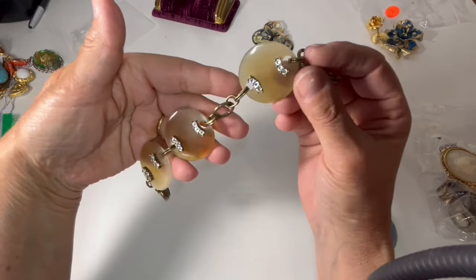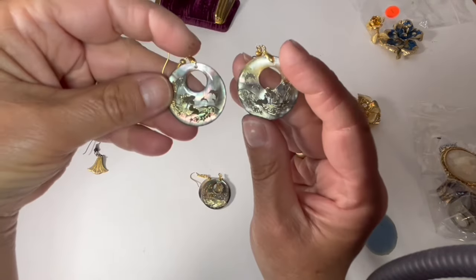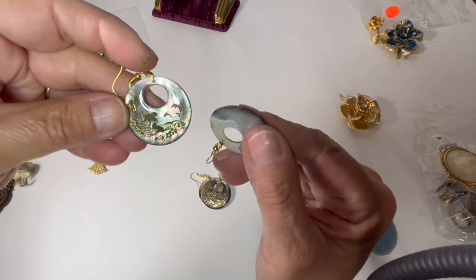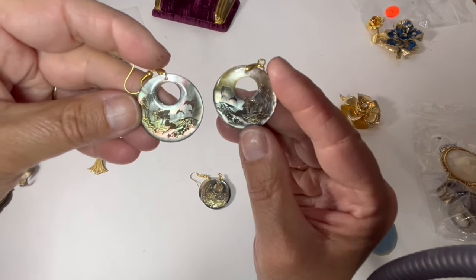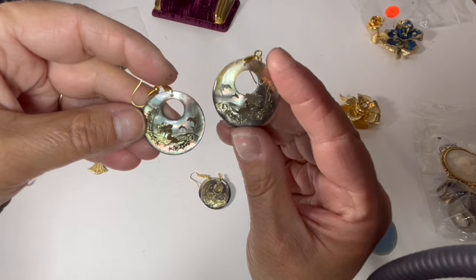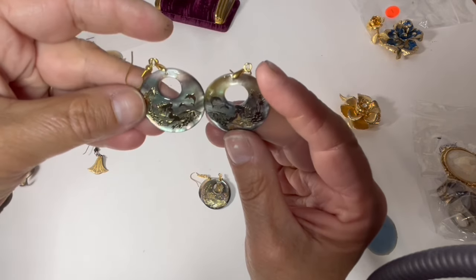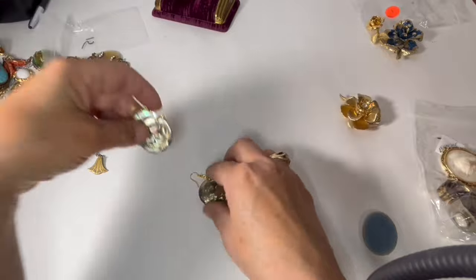So I will go ahead and put that back to the way it's supposed to be. I'd also found these gold overlay mermaid earrings. It looks to be abalone, and there's a mermaid scene on there with palm trees and waves and jumping dolphins. I just thought these were really cute.